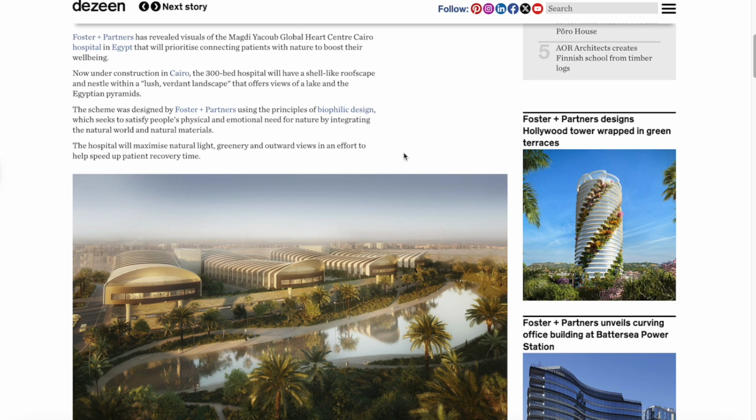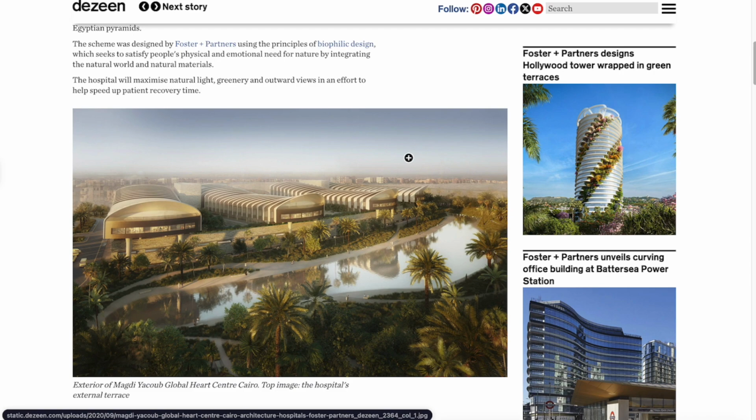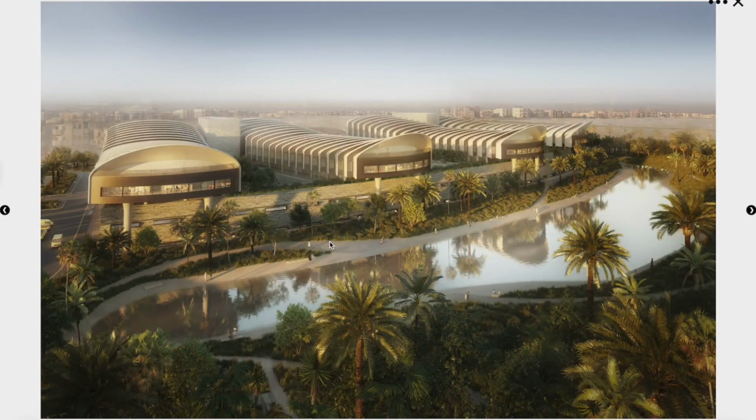The scheme was designed by Foster Plus Partners using the principles of biophilic design, which seeks to satisfy people's physical and emotional needs for nature by integrating the natural world and natural materials. The hospital will maximize natural light, greenery, and outward views in an effort to help speed up patients' recovery time. This is a visual on what that might look like. So apparently, this is already under construction.